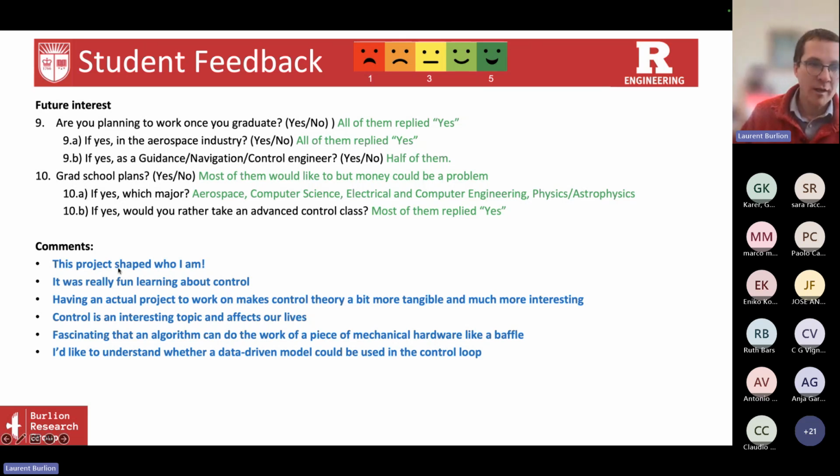But then I asked for some general comments. So the first comment is very interesting, right? This project shaped who I am. It was very fun learning about control. Having an actual project to work on makes control theory a bit more tangible, much more interesting. Control is an interesting topic, it affects our lives.